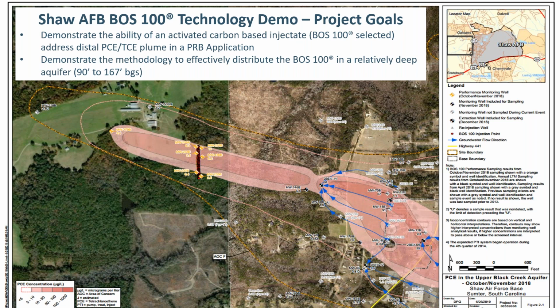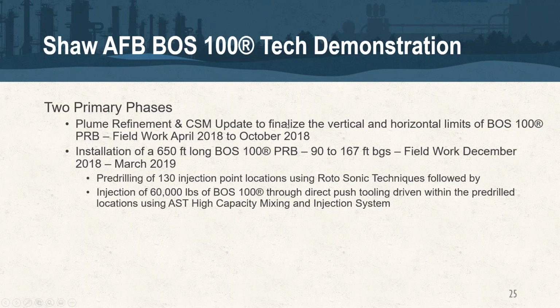The goals of the project was to demonstrate the ability of an activated carbon-based injectate to address the distal plume for TCE and PCE, a PRB, a permeable reactive barrier application. The two primary phases of the work included plume refinement to update the conceptual site model in order that we could finalize the vertical and horizontal limits of the PRB. That field work was conducted in April of 2018 through October 2018.